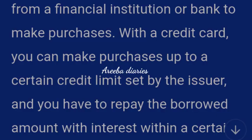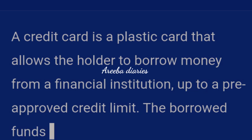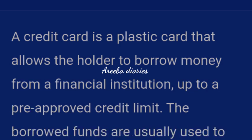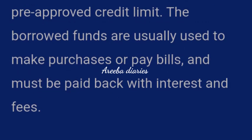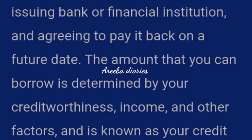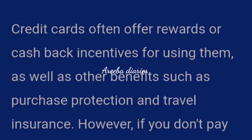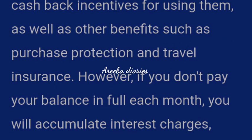The credit card company charges interest on the outstanding balance, which is the amount that the cardholder has borrowed but not yet paid back. Credit cards often offer rewards, such as cash back, points, or miles, for using the card to make purchases. They may also offer additional benefits, such as travel insurance, purchase protection, and extended warranties. It is important to use credit cards responsibly and to pay off the balance in full each month to avoid accruing high interest charges and accumulating debt.